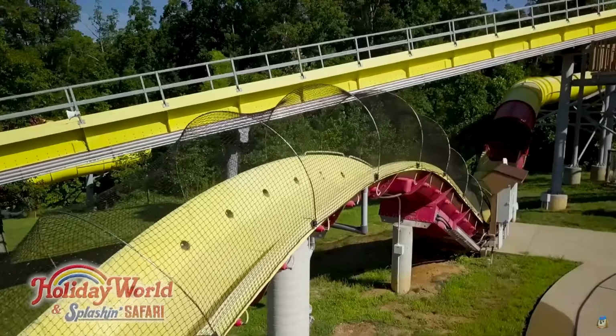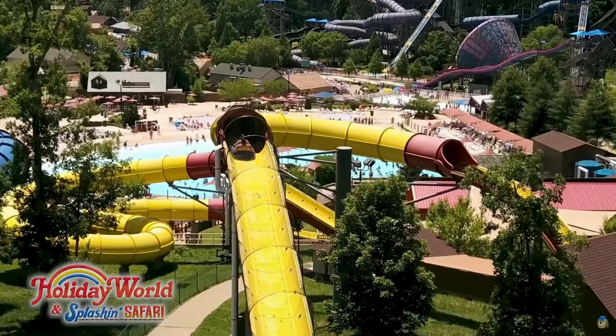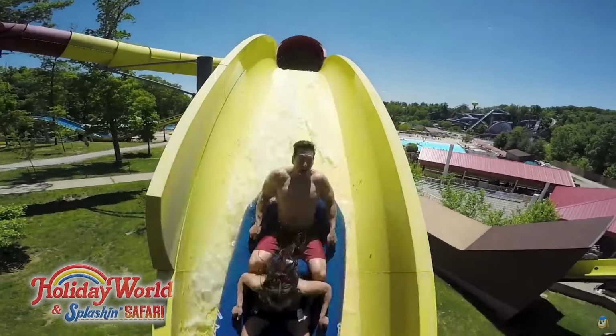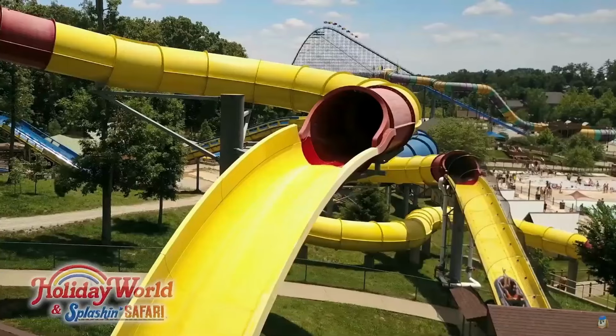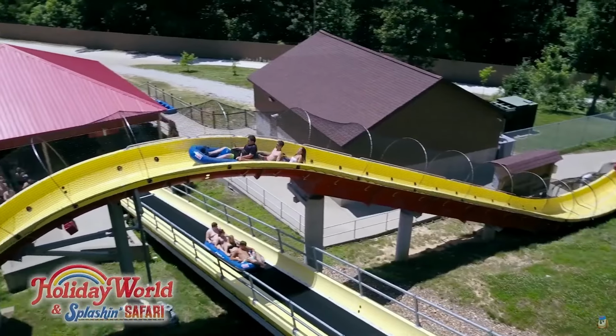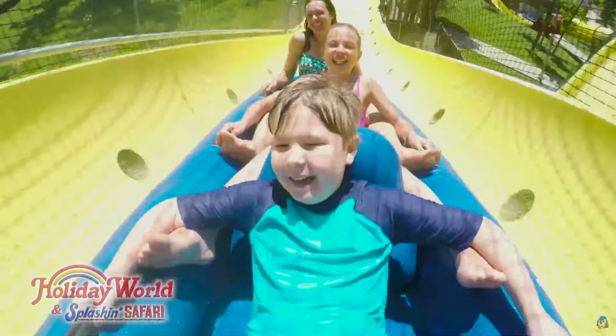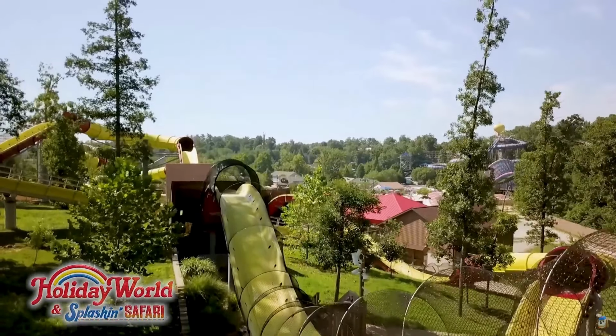Sliding in at number 5 is Wildebeest. This is another Pro Slide water coaster located in Splashin' Safari. Wildebeest is widely regarded as one of the best water coasters in the world. In fact, it has won the award for the best water slide in the world for the last 10 years. When it opened, it was the longest water coaster ever built. However, that title has now been taken by the other water coaster on this list.